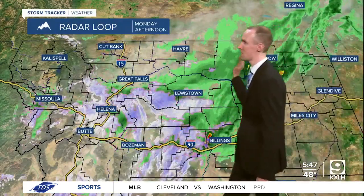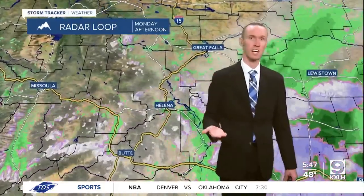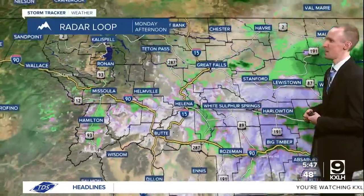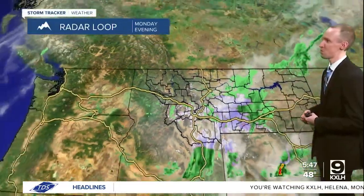We saw that precipitation initially begin to taper off in north central Montana, but over the past few hours, that precipitation has been tapering off around the Helena area as well. So north and west of Helena, it is mostly dry, and a few spots are actually seeing a little bit of sunshine, but south and east of Helena, we're still seeing a little bit of rain and snow out there. And you'll notice that the bulk of the precipitation right now is in south central Montana.